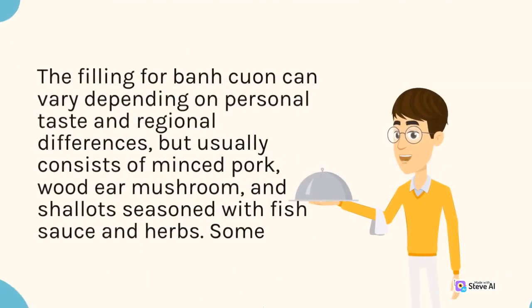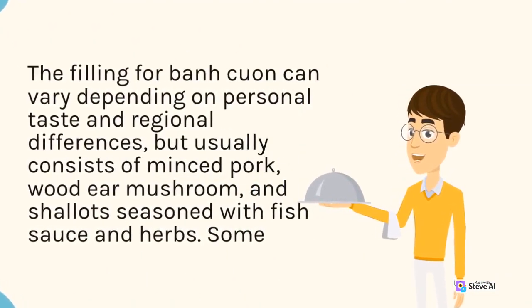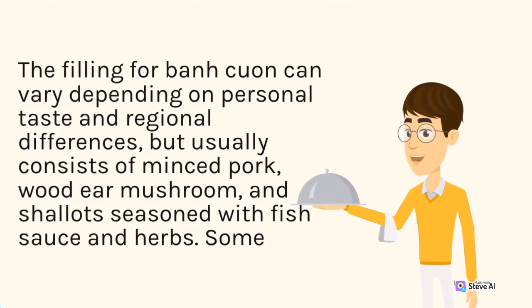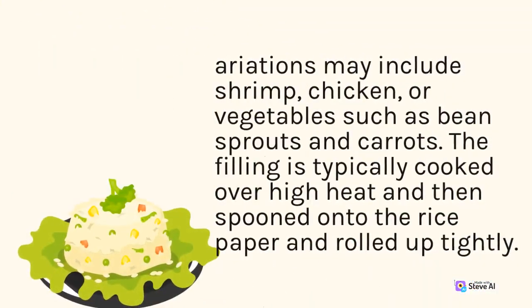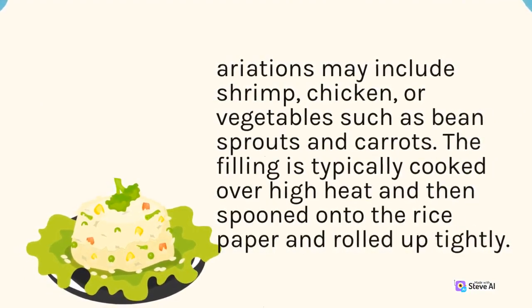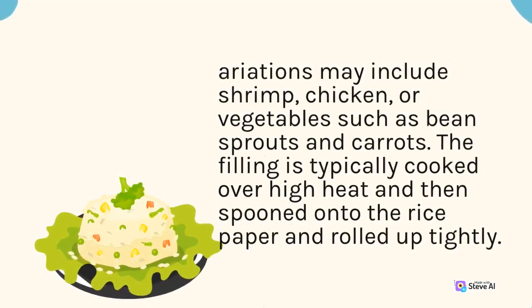The filling for bánh cuon can vary depending on personal taste and regional differences, but usually consists of minced pork, wood ear mushroom, and shallots seasoned with fish sauce and herbs. Some variations may include shrimp, chicken, or vegetables such as bean sprouts and carrots. The filling is typically cooked over high heat and then spooned onto the rice paper and rolled up tightly.